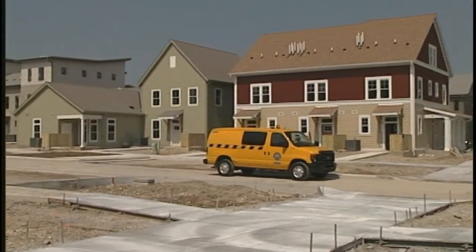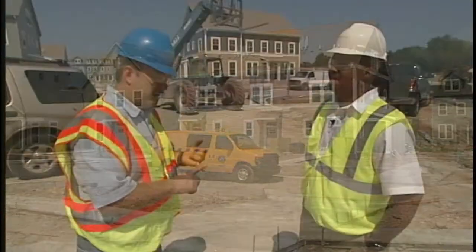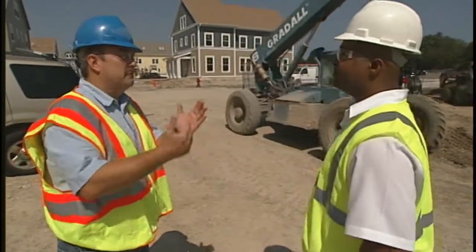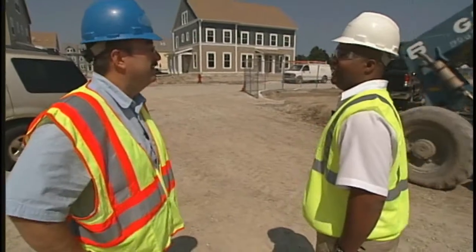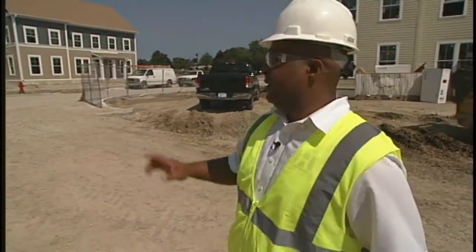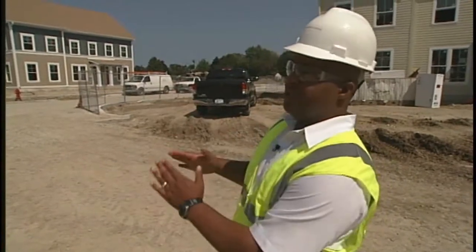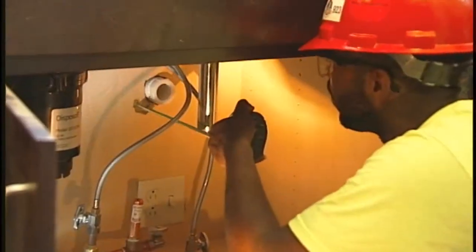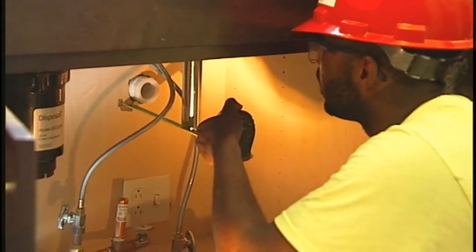Wow, it sounds like with 156 units, there must be an awful lot of coordination amongst all the trades, because we all know it takes more than just plumbers to build a development like this. Yes, absolutely. That's what it was, all coordination from the beginning. Especially with these smaller units, it took a lot more coordination. We had to work through all of the weather conditions in order to get this project done on time.